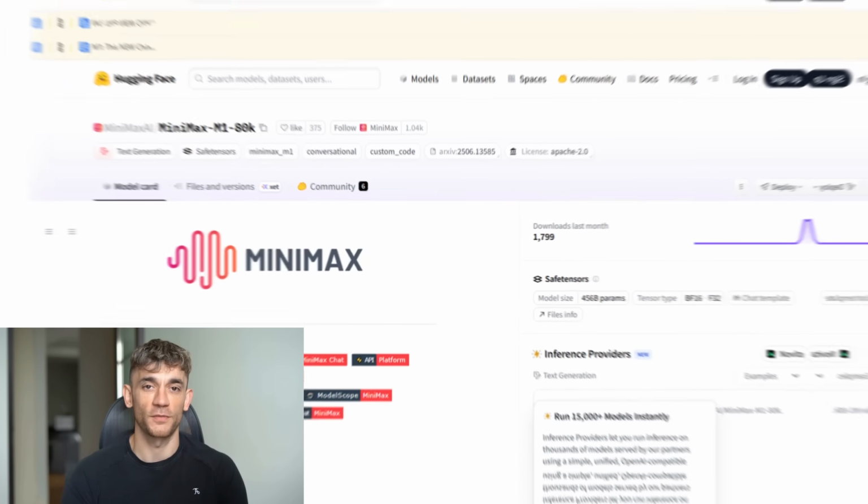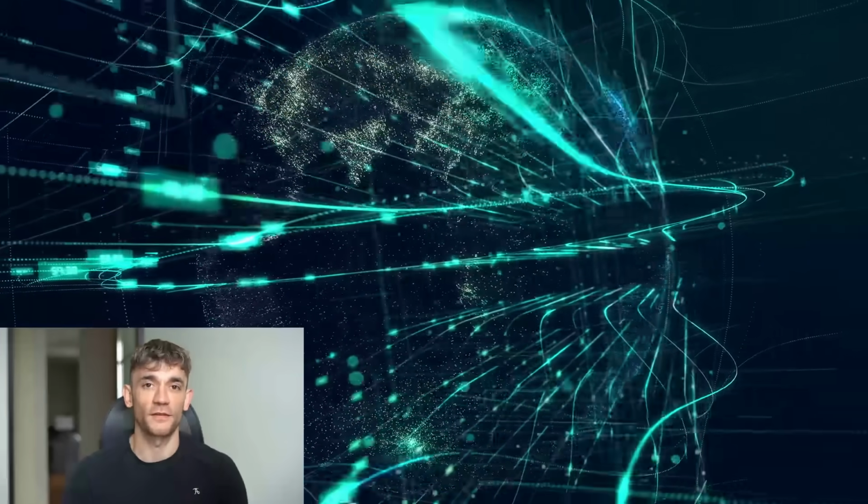They even provide deployment guides for vLLM and transformers, so you can run it on your own servers if you want. A server with 8 H800 GPUs can process up to 2 million tokens, while 8 H20 GPUs can handle up to 5 million tokens. But for most of us, just using their web interface is more than enough.